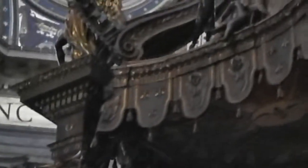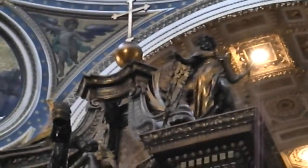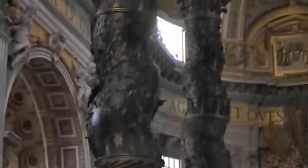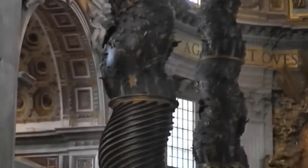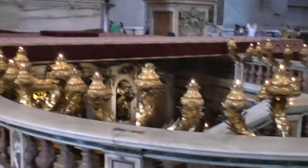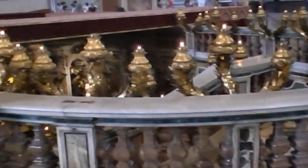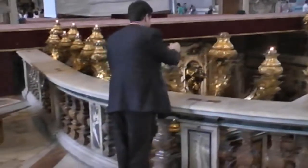Stand under the 96-foot-high altar canopy, the baldacchino, with its twisting columns cast by Bernini in 1524 using the bronze extracted from the Pantheon. Below the papal altar is the sunken Confessio, the 17th century chapel named in honor of the Confession of Peter. It is better seen from the crypt or grottos below, where there is a glass wall looking into it.